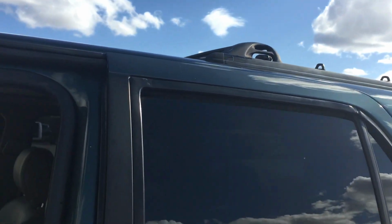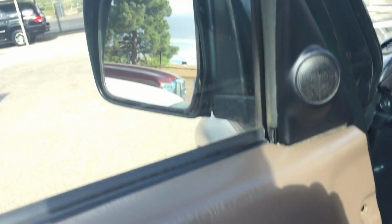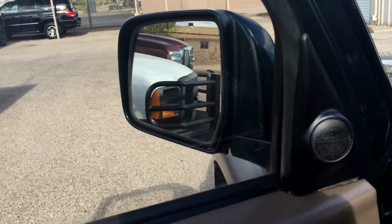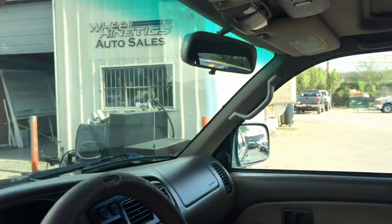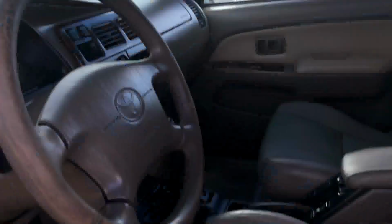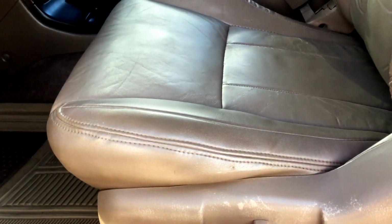There you go. All right, and then we got the mirrors. Out, in, down, up. Other side. Out, in, up, down. Driver's seat. Forward. Boy, the power seats are fast. Up and back.